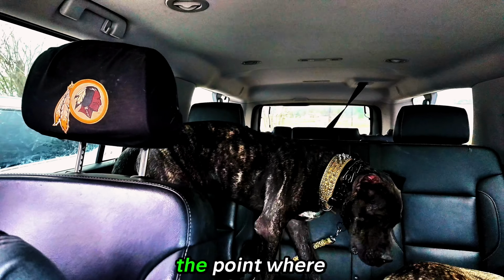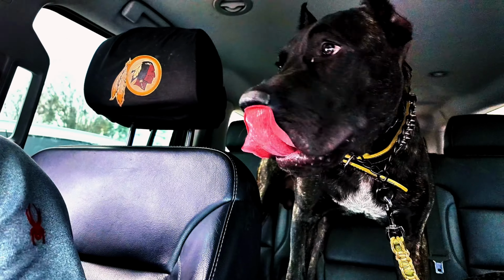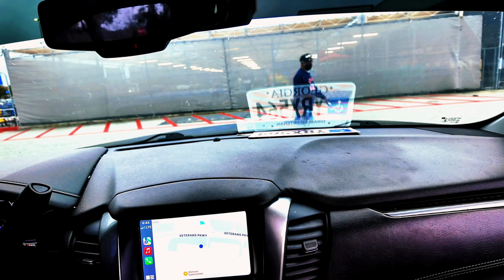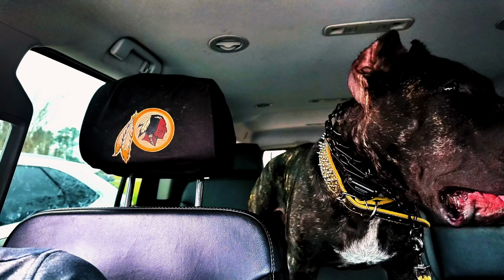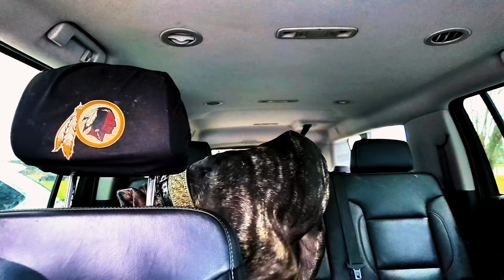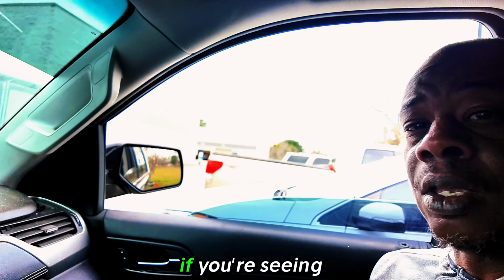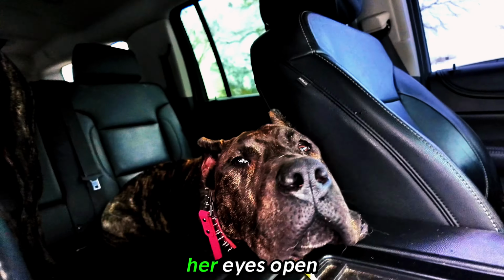But we have him to the point where he's not barking at people or being aggressive if they come near the vehicle. Right? We have another guy coming in right now. And as that threat goes away, he looks off. I hope this is a good picture of you seeing it. If you're seeing the way the pressers are rolling, Diamond is actually snoring with her eyes open.